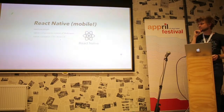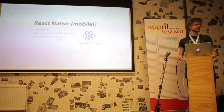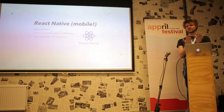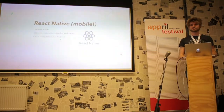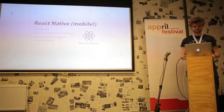This one was a very big point for us as well, which is native navigation on iOS and Android. Everyone who's seen both an Android and an iOS app knows that the navigation patterns are completely different. I have a little animation later on. We can dissect this a little bit, but this is a big part. So you're actually creating an iOS app and an Android app, but using the same code base.